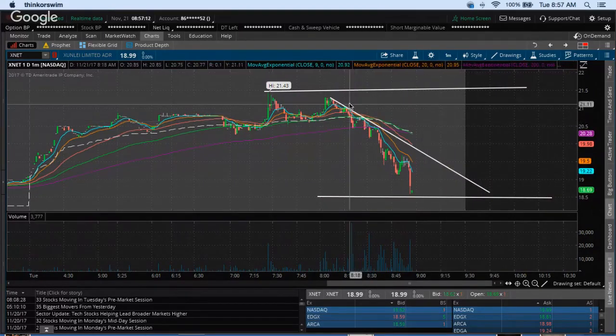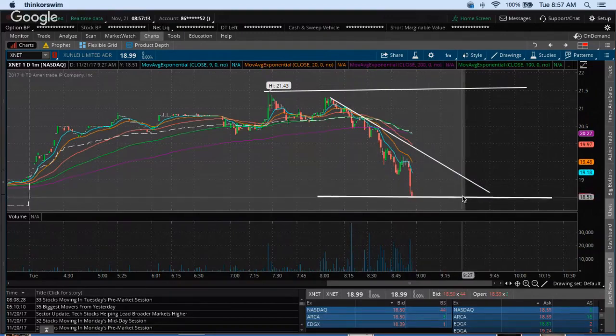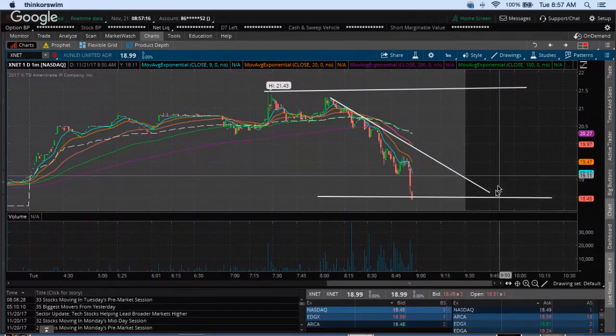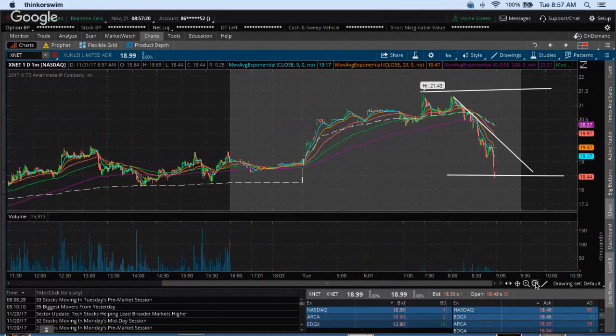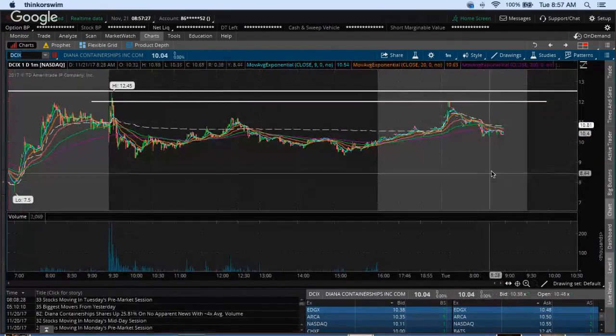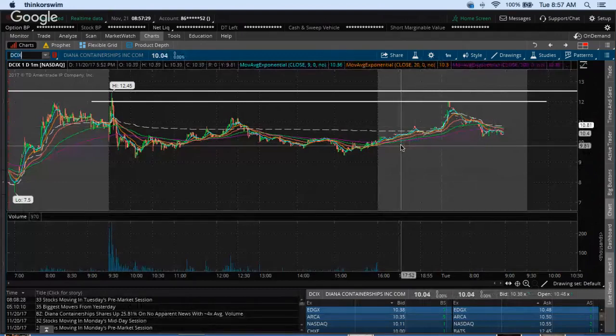But with this big move down, there's a possibility to see a squeeze, right? Whenever the bell opens, I think we might see a squeeze on this. So let's just keep it on watch, guys. Definitely keep it on watch. Next one here, DCIX. DCIX is losing volume.